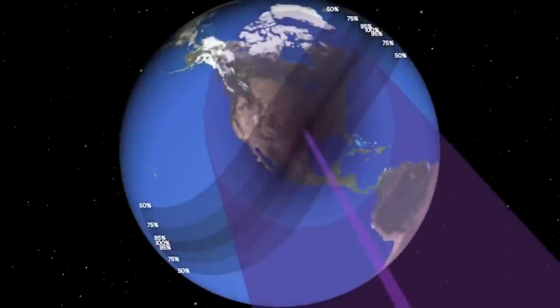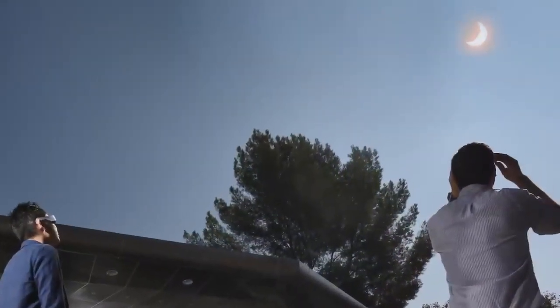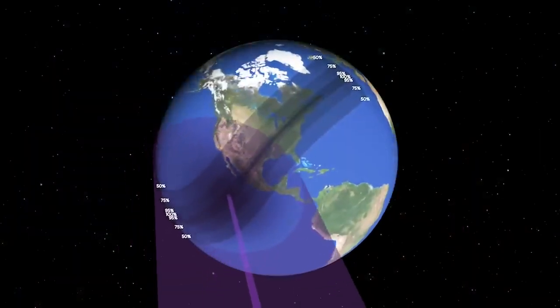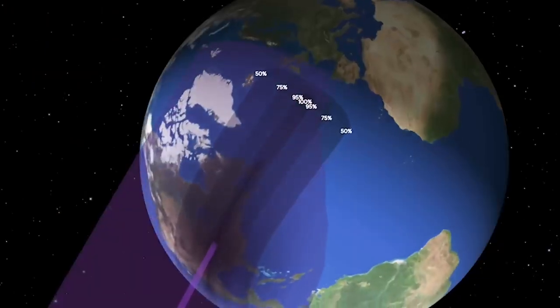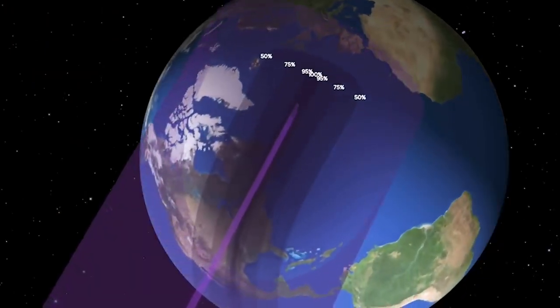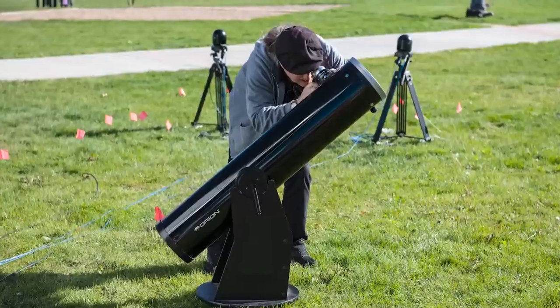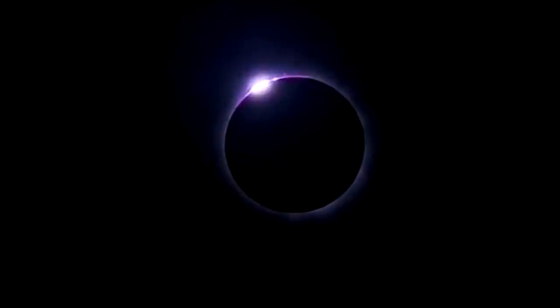Regions outside the narrow path, depending on their distance from it, will get to witness a partial eclipse to varying degrees. As you can see, the penumbra shadow passes over almost all of North and Central America, as well as Greenland, Iceland, and the Western British Isles. This 2024 total solar eclipse is therefore giving millions of people the opportunity to share in this rare and dynamic interaction between our Earth, Sun, and Moon.